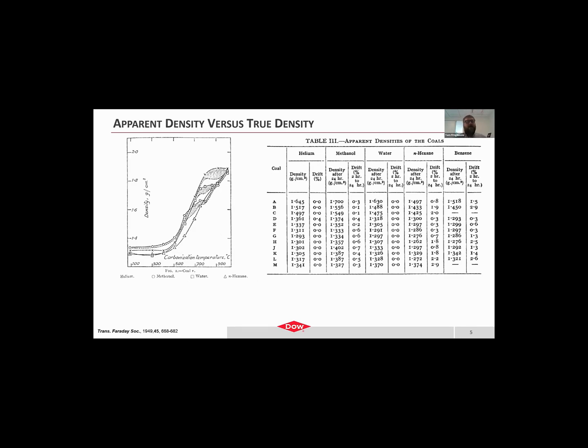So what was she trying to discover when she was talking about true and apparent densities of coal materials? Well, we know coal is highly porous. As was brought out in the last talk, coal transitions from a lignite coal to a higher density bituminous coal to the highest density, highest carbon content anthracite coal.